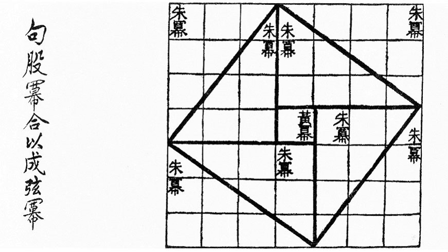In mathematics, the Pythagorean theorem, also known as Pythagoras' theorem, is a fundamental relation in Euclidean geometry among the three sides of a right triangle. It states that the square of the hypotenuse, the side opposite the right angle, is equal to the sum of the squares of the other two sides. The theorem can be written as an equation relating the lengths of the sides a, b and c, often called the Pythagorean equation: a² + b² = c².